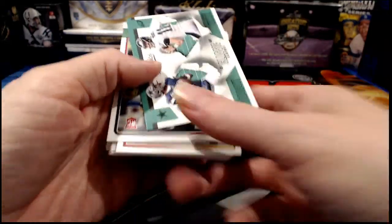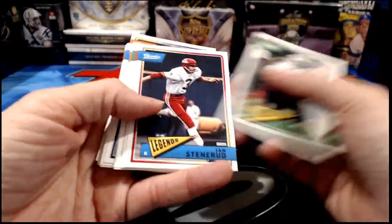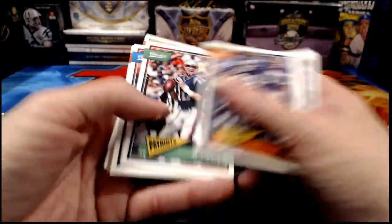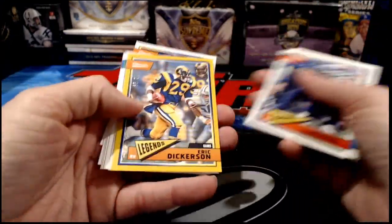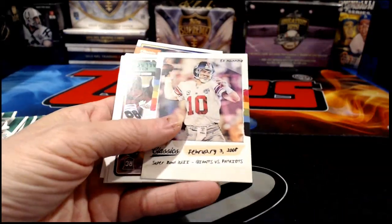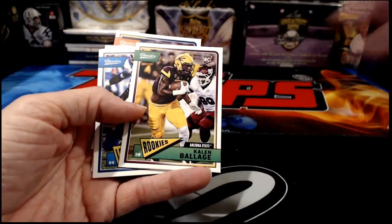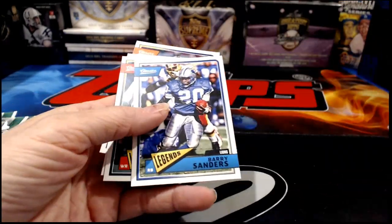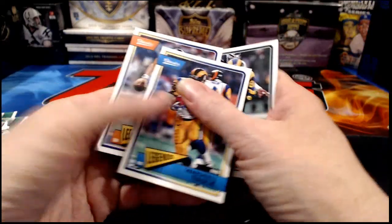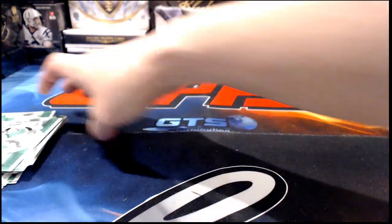No, Nicholas, I guess we're not going to have any Steelers autographs for you tonight. And normally we do, don't we? We usually do pretty well in finding those for you. Eric Dickerson to 99, Rams. Kalen Ballage is a Dolphin on a base rookie, which again I think might be a short print.